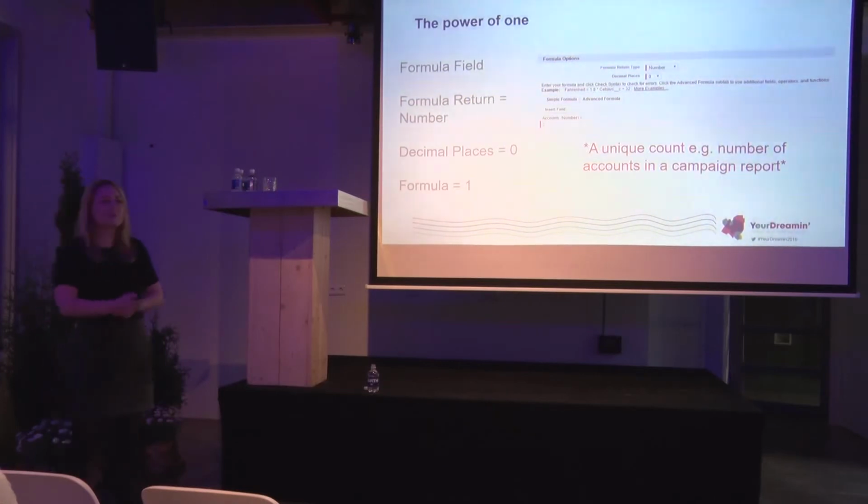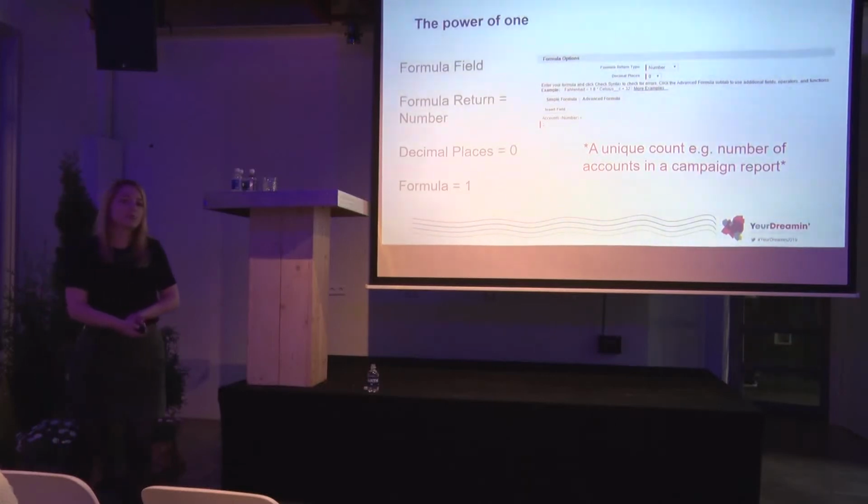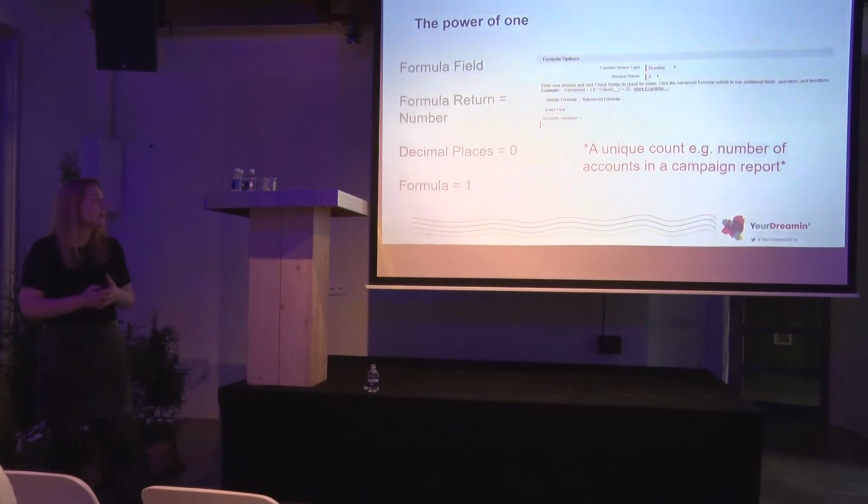The power of one. Hopefully everybody does know about this. And if it's not set up, I set this up everywhere I go. And you want it on every single object. It gives you a unique count that you might not otherwise be able to get. So a good example would be the number of unique accounts in a campaign report with campaign members. So you might know your number of campaigns, you might know how many campaign members you have, but how many unique accounts are those members from?